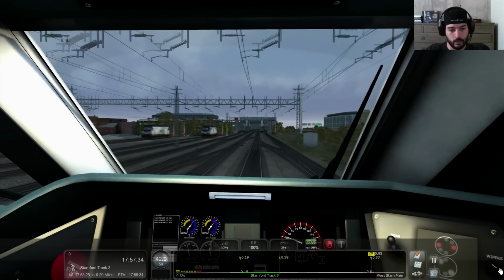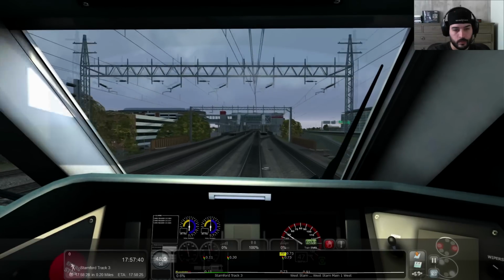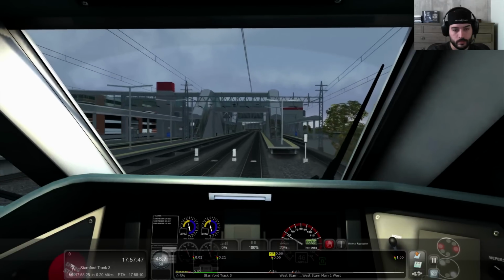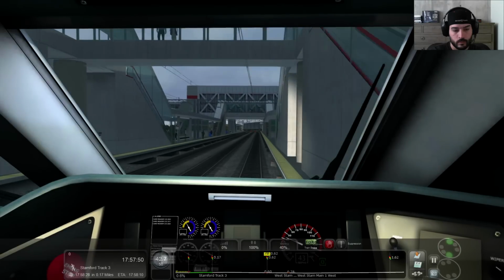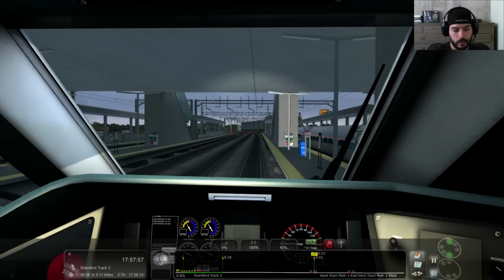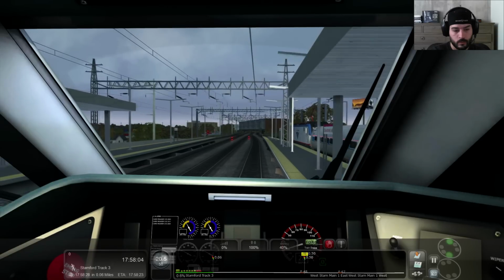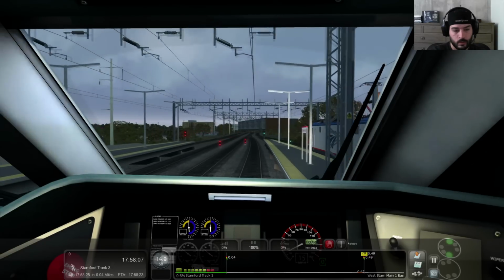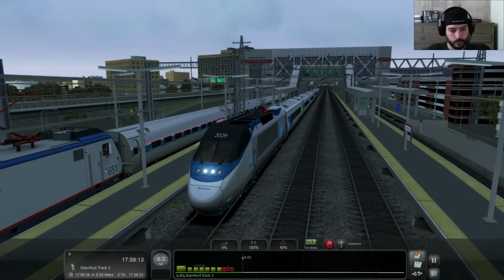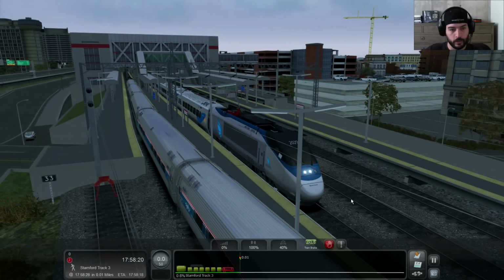So we got to stop at Stamford right up here. Again, just keep in mind this train does brake really well. Let's try 40%. Don't want to overshoot the platform. Let it collide to the end as well. There we go. Let's go and pick up passengers right there.